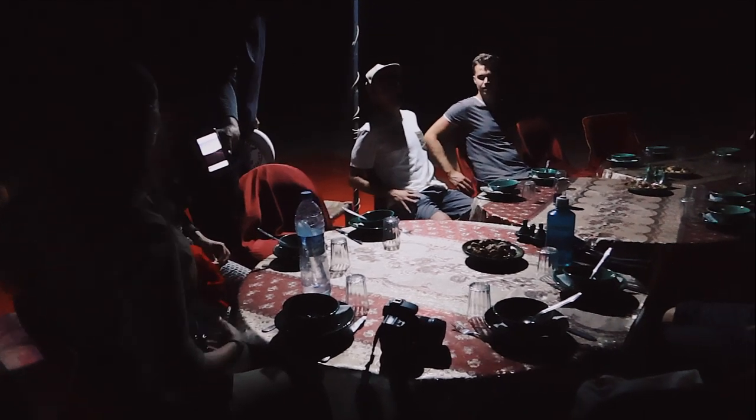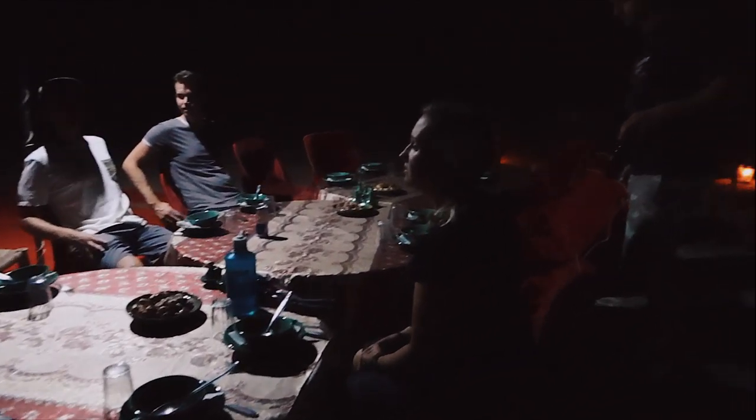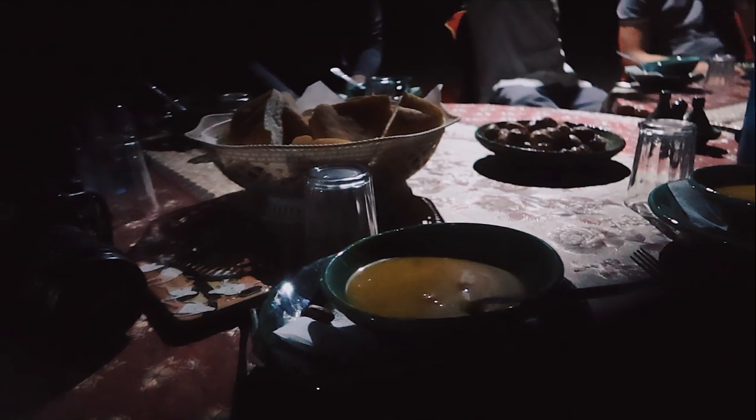We have three tables made up outside in our campsite. We've got the restaurant cooking bit in here. We've got a few lights. These are our tents. Look at the sky! And that's our tent here. And then we're just going to be chilling here. We've got some soup being served. And honestly, I'm so happy right now.